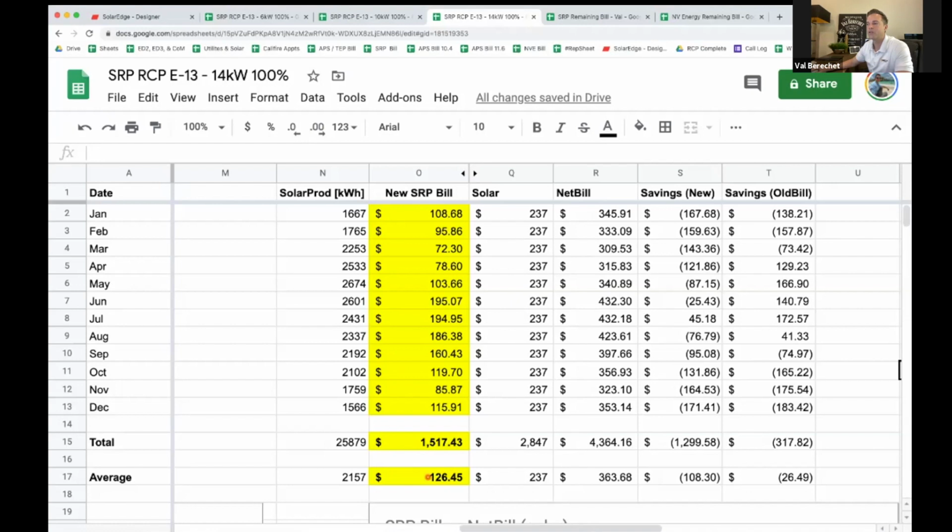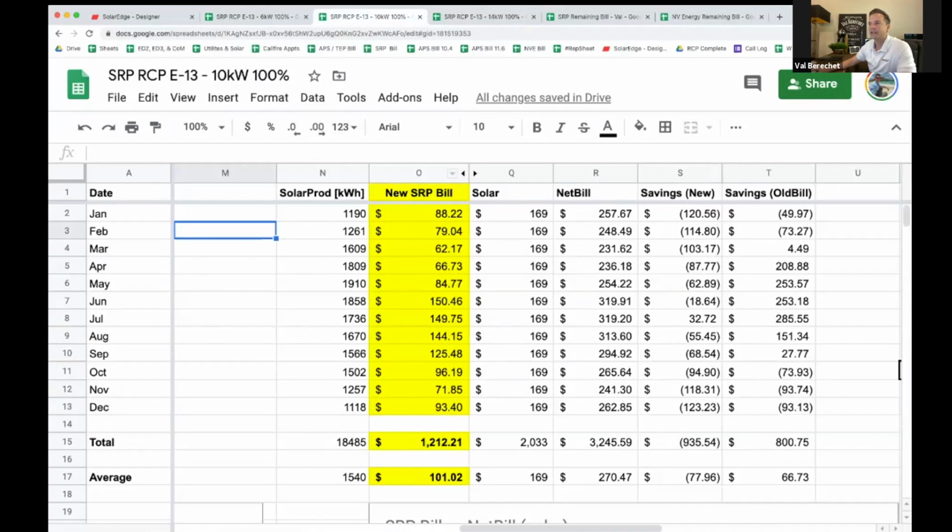And the reason, again, for that big bill is because the export rate from SRP is only 2.1 cents. We talked yesterday about APS and how APS gives you 10.45 cents. And the reason, for example, this same system in SRP ends up with a $101 bill, and with APS you're around $60 for that same one, right?